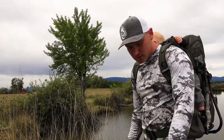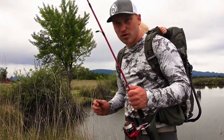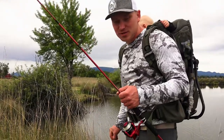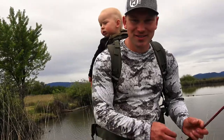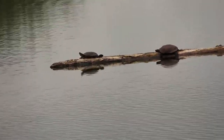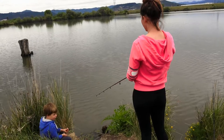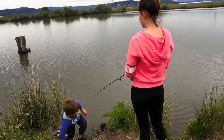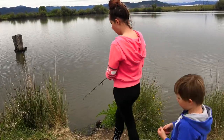Haley's using the old swim bait, and I'm using a Cinco worm. Abel is using a bobber and a little jig, and man, might have to switch. You might want to recast your pole. Why? I mean, you don't have to, but. Nah, it's a top one when I was hanging.